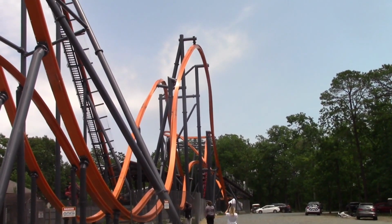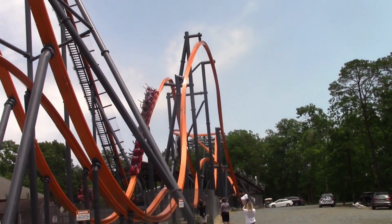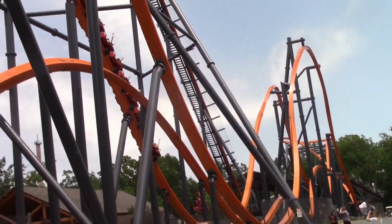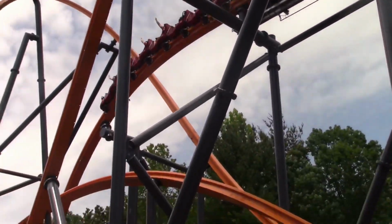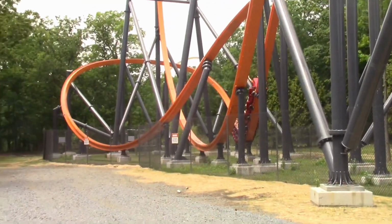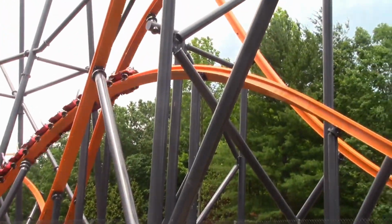This ride definitely needed some time to break in, to start moving faster. I'm not sure why it took it so long to kind of start moving faster and breaking in. Probably because of the construction delays and the fact that half of the ride was built before it had to shut down construction, and the other half of the ride was built after it had to shut down for construction.